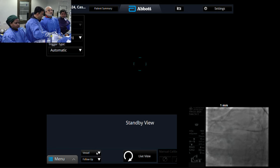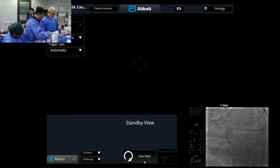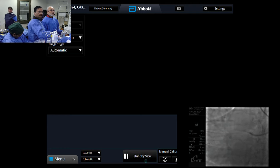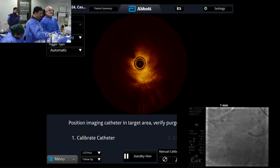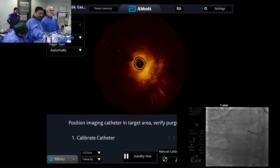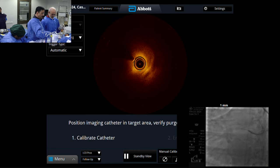It's small, and you always have to balance the risk of having rupture or some other complication. It also depends on what the presentation of MACE is. Is it stent thrombosis or is it stenosis? That can be handled with some other means, right?